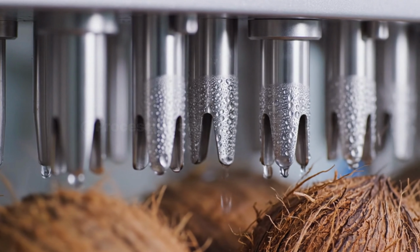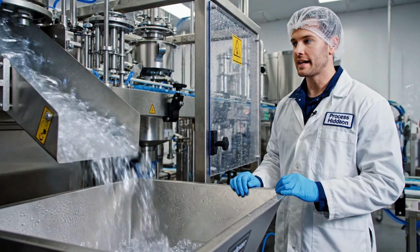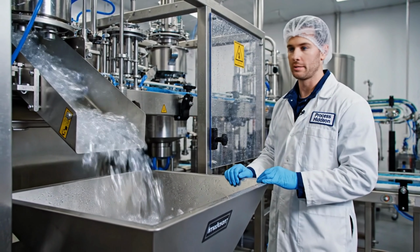Here in the clean room, we use aseptic filling. The nozzles are hit with a... Here we see the sanitized bottle preforms cascading into the aseptic filling machine. This is where the cold chain truly begins.